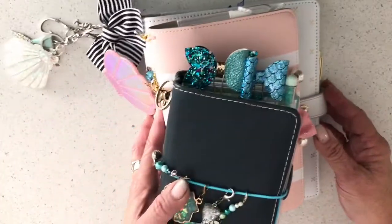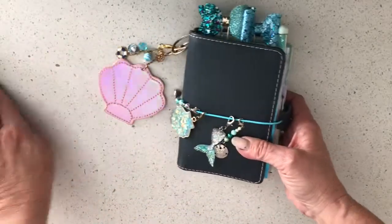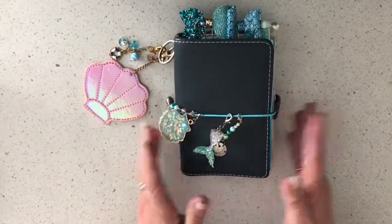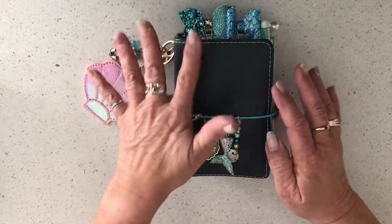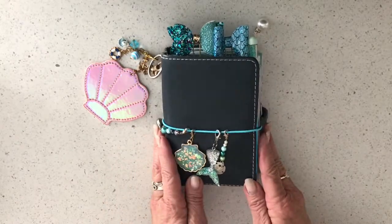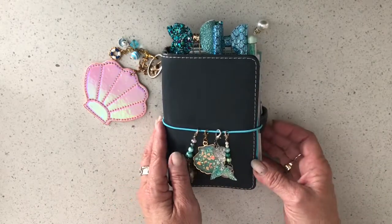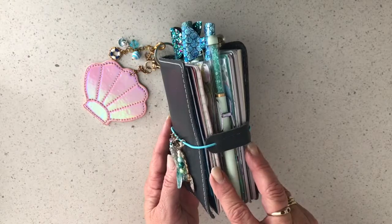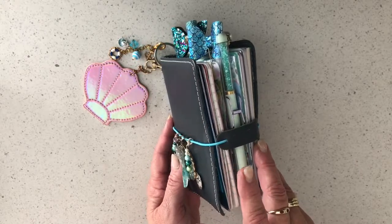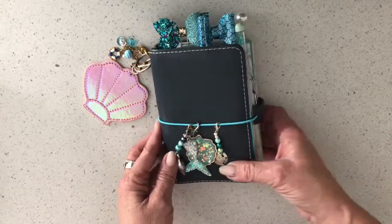Now, obviously can't go on a planner adventure without planners, but I am being very good. I am only taking 3. The first one that's coming along is my little A6 Foxy Fix, all set up with mermaid things. It's one of my favourite little planners, but I don't actually use this to plan in. This is my daily journal. I have got a video of how this is all set up that I did a little while ago. And what I've got in here is just 4 signatures that I use as my daily journal. So obviously this baby's got to come with me, because I'm sure I'll do some journaling while I'm away.